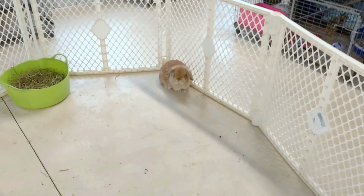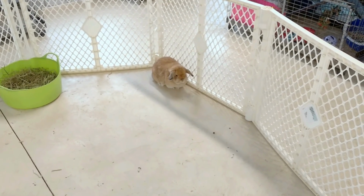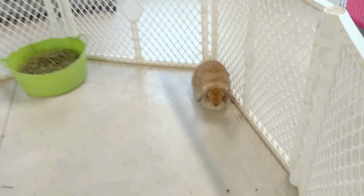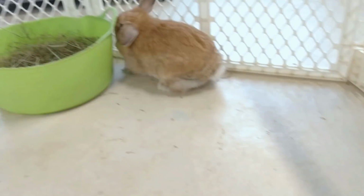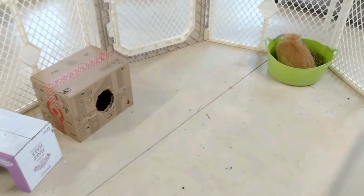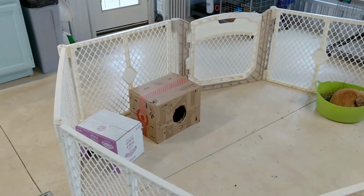I do believe that she is pregnant and due in about a week. Hey Goldilocks. So that's Goldilocks, and that works as a nice little play area.